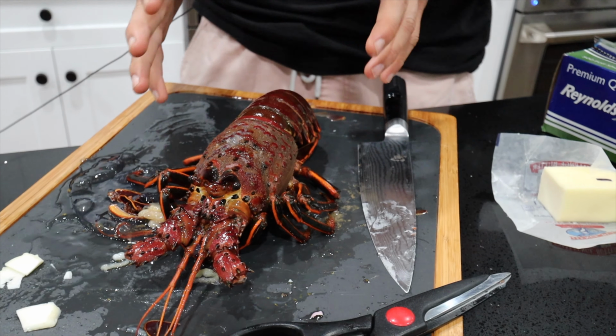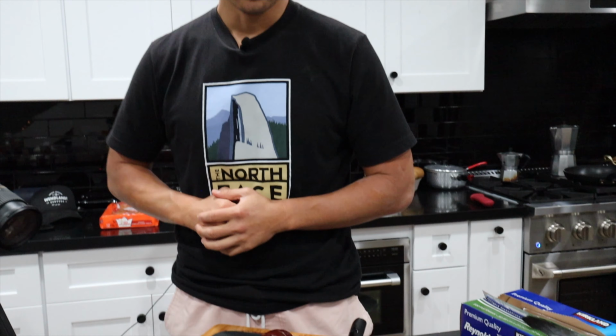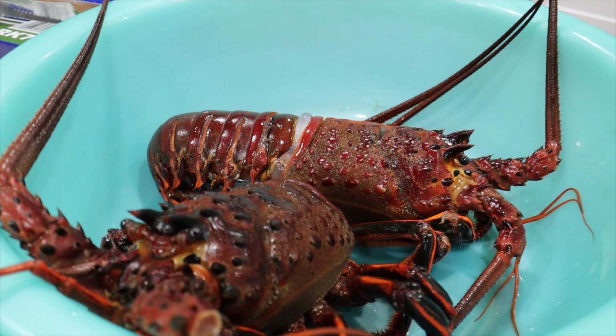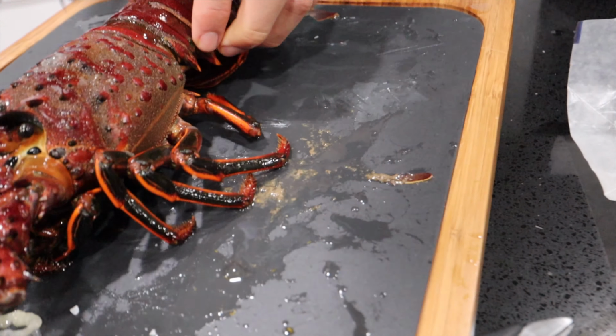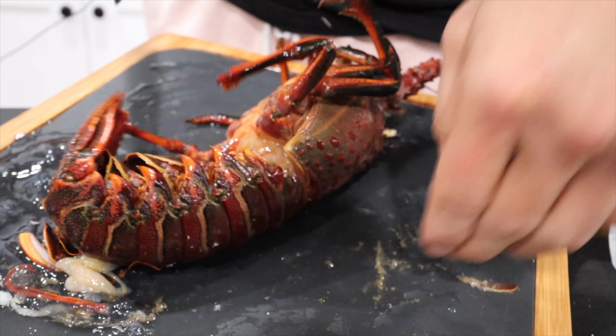All right, so for this lobster, what we're gonna do is use this for the lobster rolls. So what we're gonna do is just bake the tail. A buddy of mine is actually gonna use the heads to make a lobster stock out of, so we're gonna save him that. But let's go ahead and cut out the tail. This guy's already dispatched. Around, underneath.